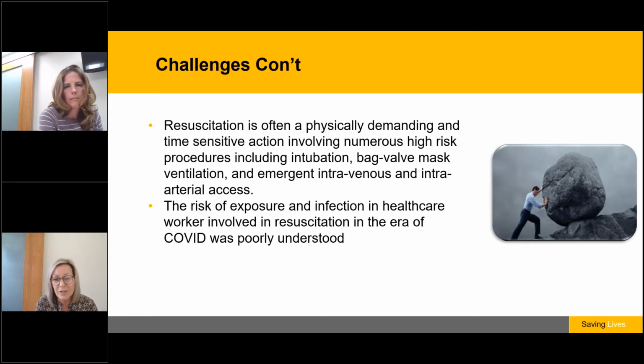They were patients suffering from respiratory failure secondary to ARDS. They had myocardial injury, they were having ventricular arrhythmias, and they were in shock, which predisposed them all to cardiac arrest. And we know that resuscitation is very physically demanding. It's time sensitive. When someone arrests, we need to immediately get in that room. When we're in that room, we're performing high risk procedures such as intubation, bagging, and emergent procedures like getting arterial access and placing them on ECMO. And at this time, we just didn't really understand the implications of COVID for the risk of exposure and infection to the healthcare workers involved in that resuscitation process.